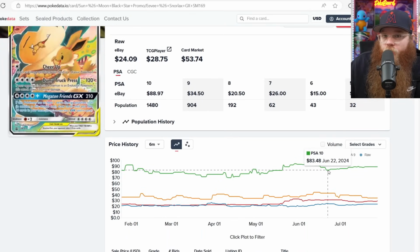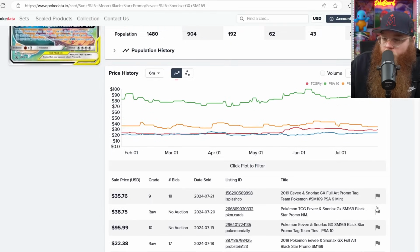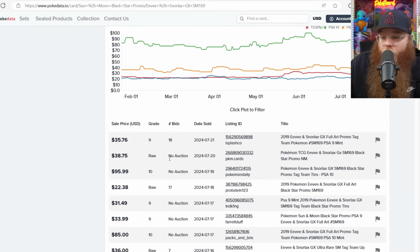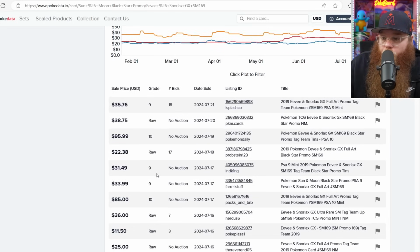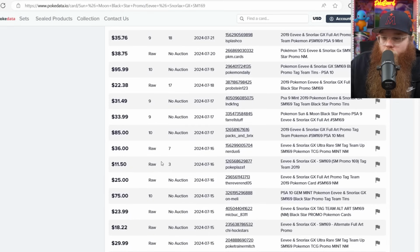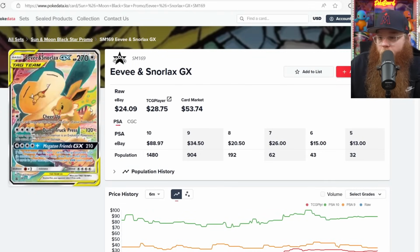Next, hop into Pokedata.io, checking the Eevee and Snorlax GX. Now, a lot of these cards are slowly starting to climb into PSA 10 also. Going back up in price, almost $90. But even Raw is going up. Was $22 last sold, $25. Let's see here. So PSA 9 is $35. Someone got a 9 at $38. Another 10 at $95. So that's going up for sure. But yeah, Raw 22, 9, 31, 33, 85. Cool card, super unique. And if you're an Eevee collector, you gotta have this card.